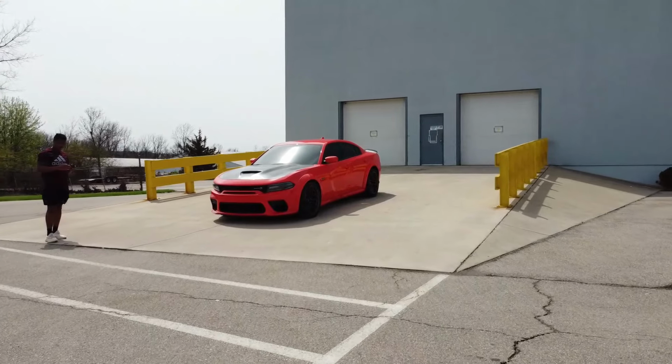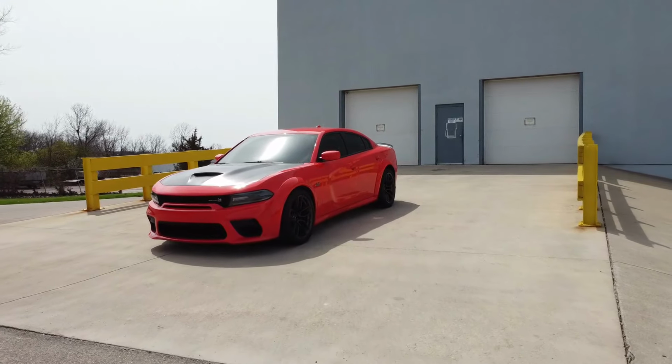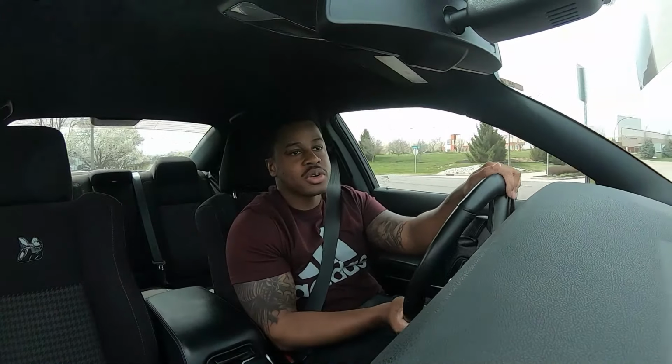It is large. And just like she said, it is hard to handle if you're not used to a car of this size.